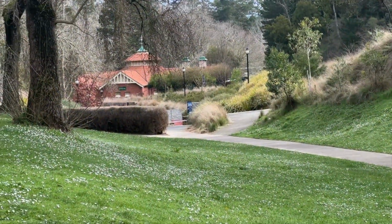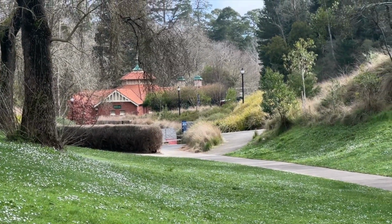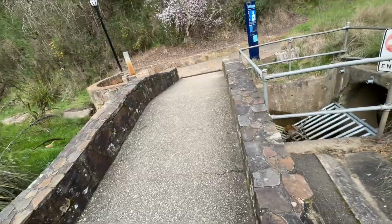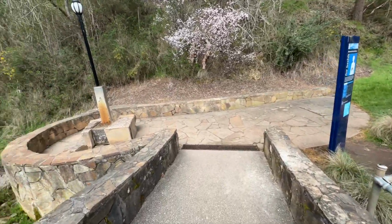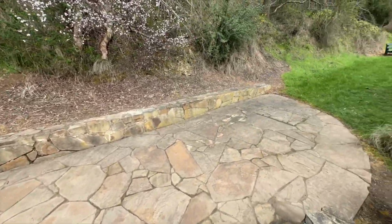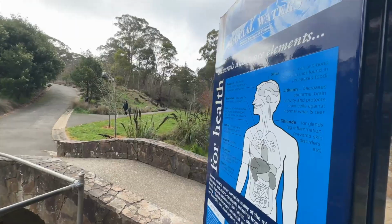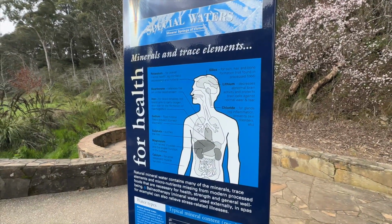So that's the pavilion near the bathhouse. There's some more hot springs up there at Hepburn. Not sure if I said hot springs on the last one. Definitely not hot. Although they are meant to be good for you, apparently. There you go, freeze frame that if you want to read it.